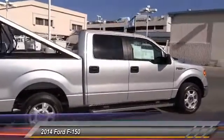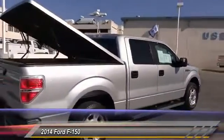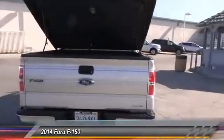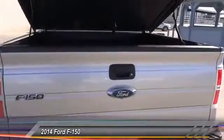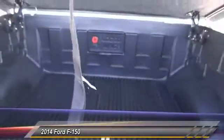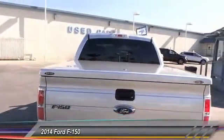Steering wheel audio controls, keyless entry, traction control, Bluetooth, alloy wheels, power steering, air conditioning front, cruise control, automatic stability control, AM/FM stereo radio. If you like it online, you'll love it in your driveway. Take it for a spin today.